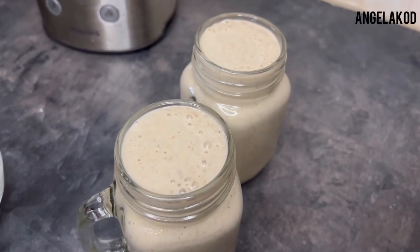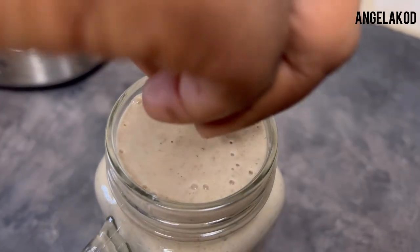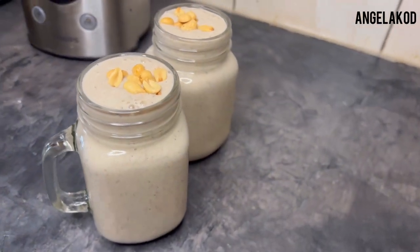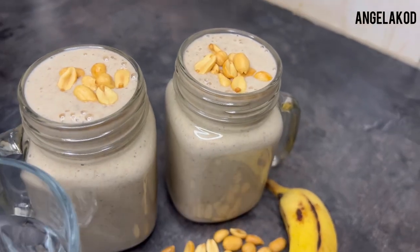Let's go ahead and garnish it with some peanuts on top. Shoot with some peanuts, and you see how thick it is. The peanut did not even go inside, it's still on top of it. It looks so good, guys.